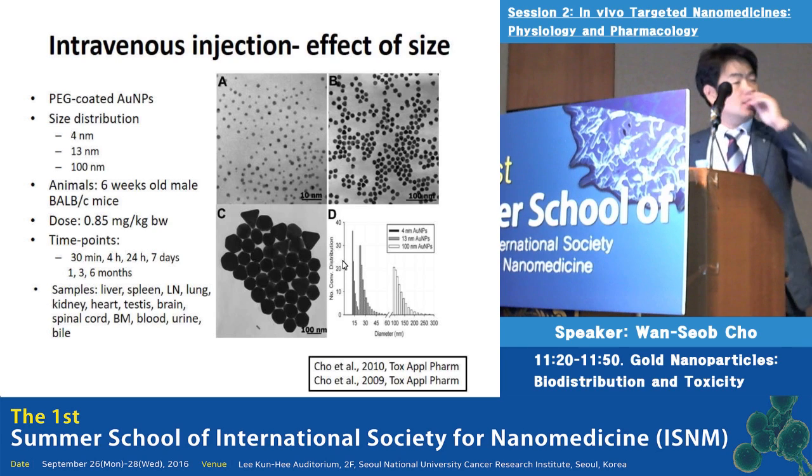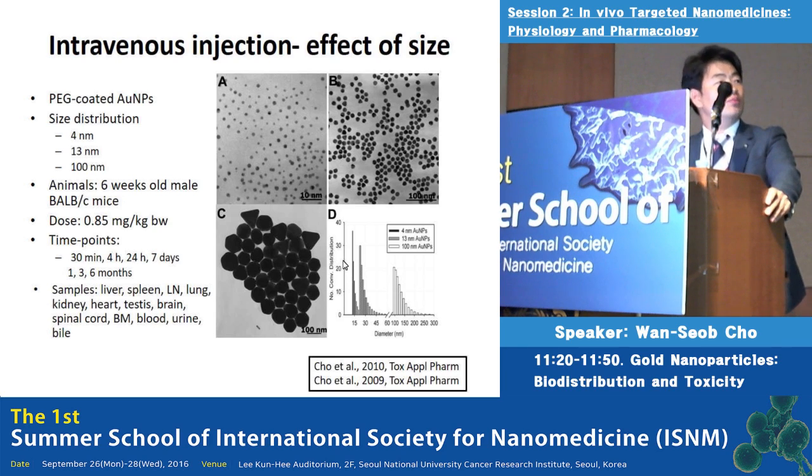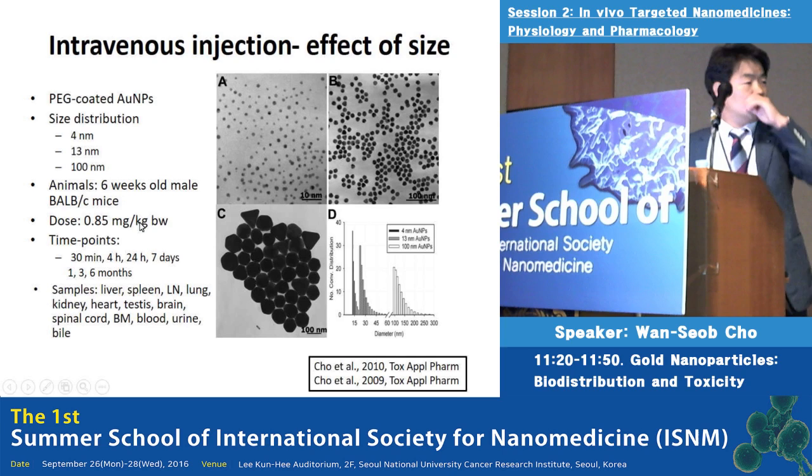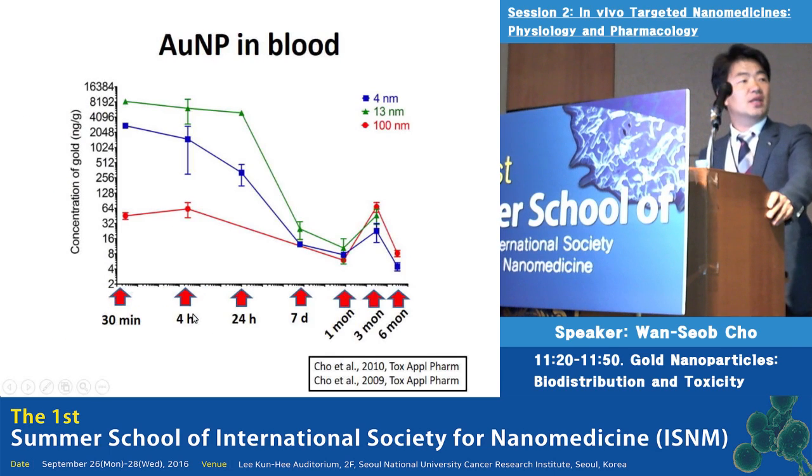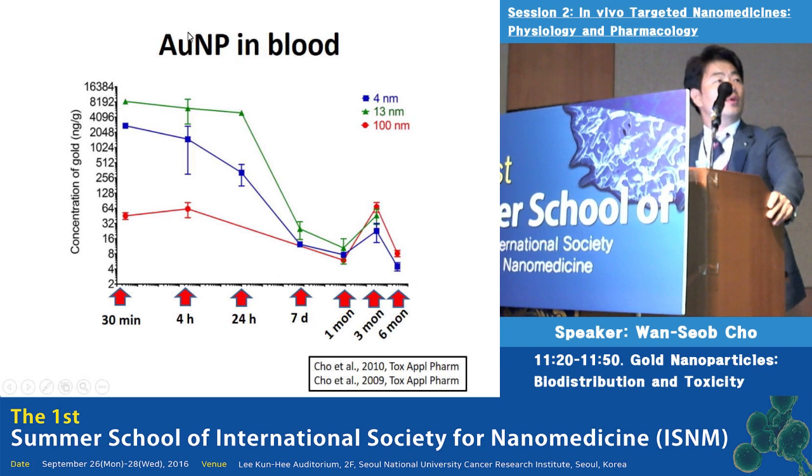this study was performed in our group. We used 4, 13, and 100 nanometer size gold nanoparticles conjugated with polyethylene glycol and injected them into the mouse tail vein, and measured the gold levels by ICP-MS at several time points from 30 minutes to 6 months. We collected several samples and measured the kinetics of the nanoparticles. Gold nanoparticles in blood showed very different patterns.